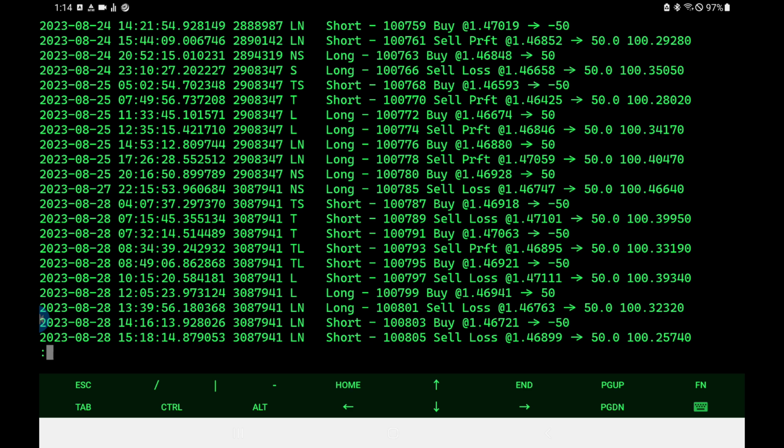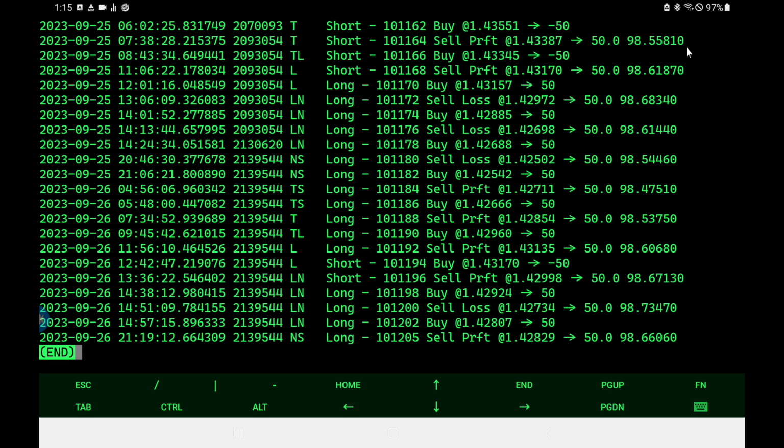As we can see from this information, this was our starting balance. So let's get to the bottom of this and really look at where we are at the moment. Here we are, an ending balance of 98.66. We lost $1.50.